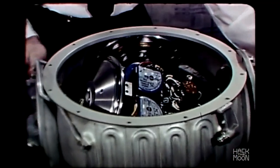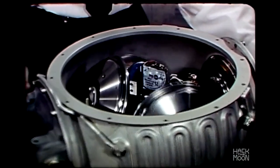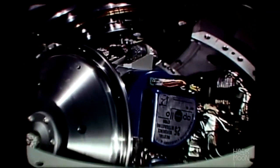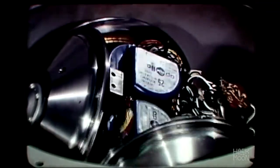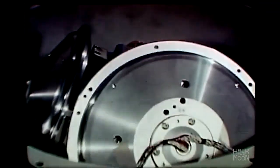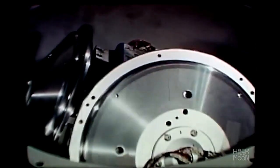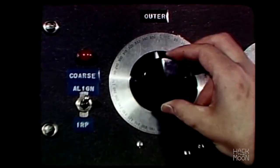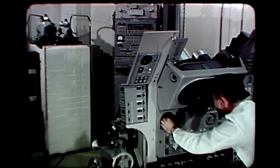Since the IMU was a mechanical device, it was usually shut off during long coast flights. It was only turned on and recalibrated when a navigation measurement was necessary or when velocity-altering engine burns were planned. The IMU in itself was not perfect. The system drifted around 1 millirad per hour, which made periodical realignment necessary.